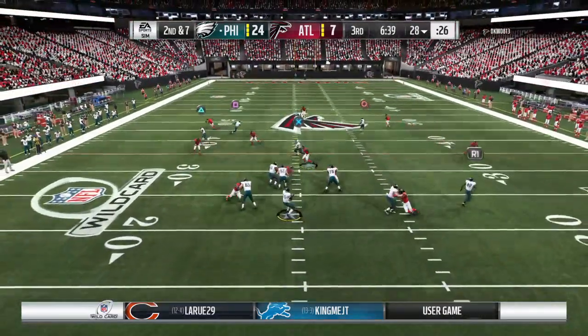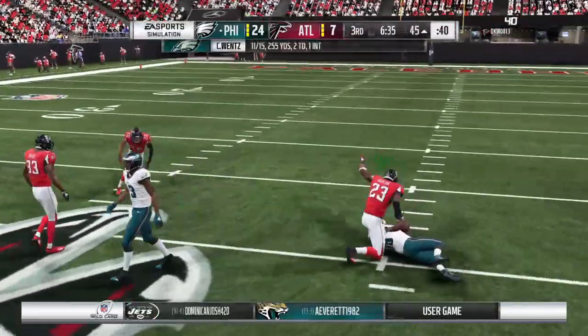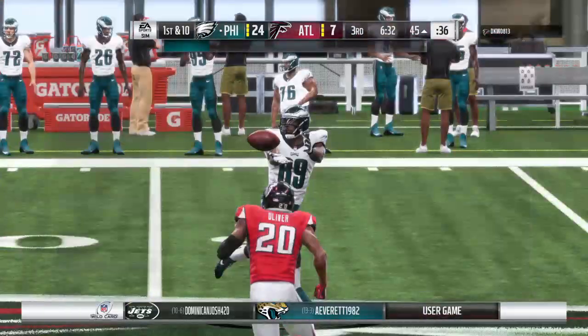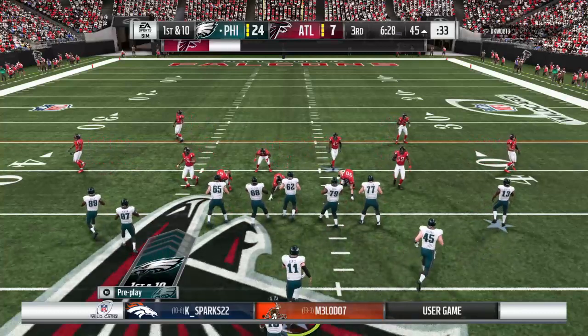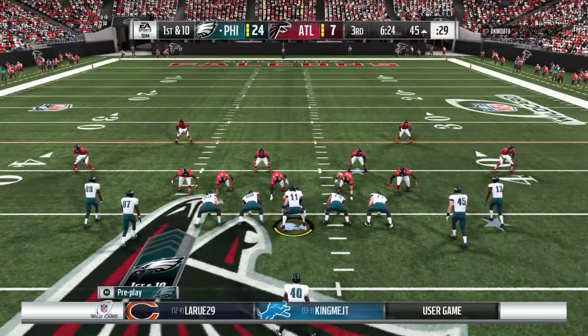On second down, here's Wentz. Got a man over the middle, and it's complete. And out across midfield down to the 45. A very solid gain of 27. Wentz now 11 of 15 through the air. Here's first and 10.